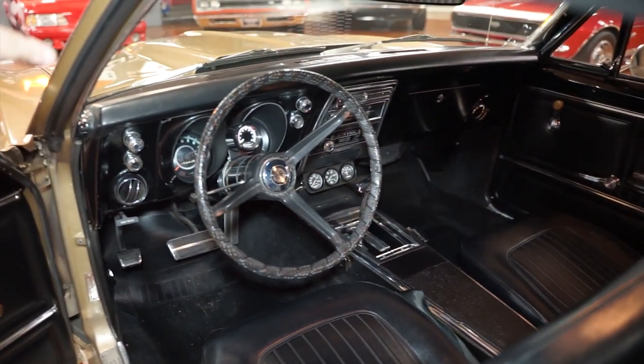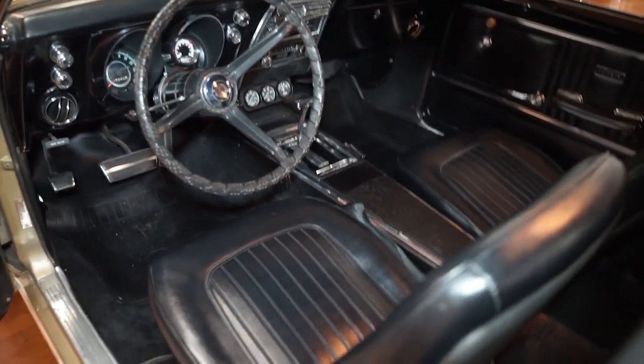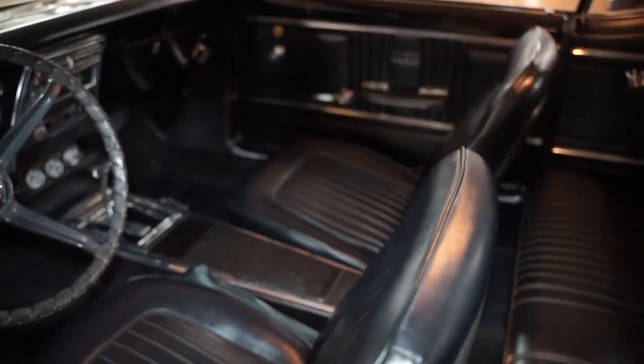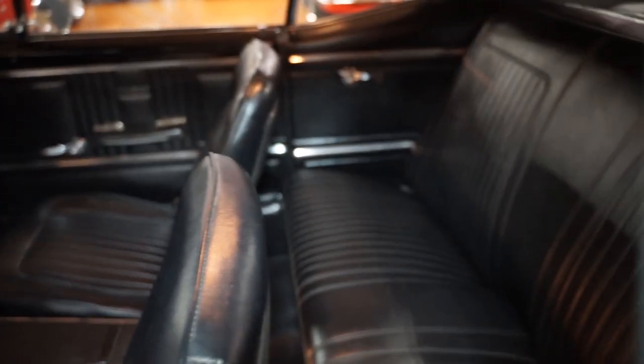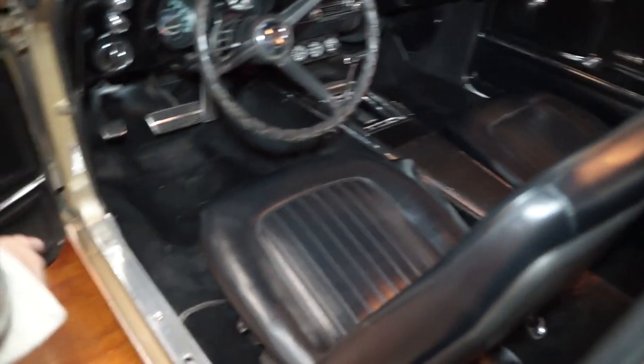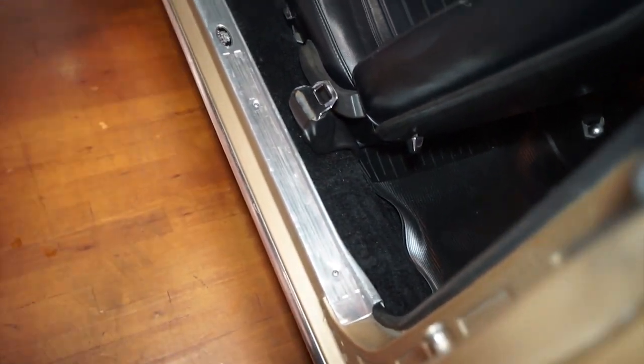A set of auxiliary gauges underneath the dashboard, the correct style deluxe interior in the car, just very, very nice and clean gauges, and all the chrome on the dashboard appears to be nice and original. Your door sills are nice. They've been replaced apparently, or they could be original. I can't really tell, but they're in excellent condition.